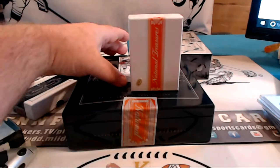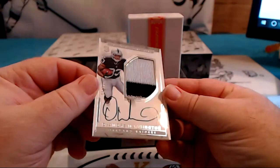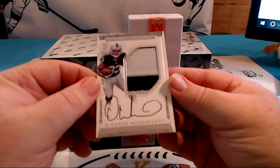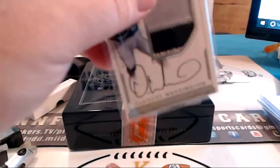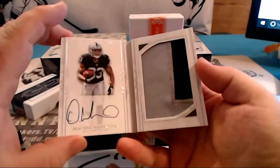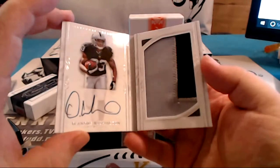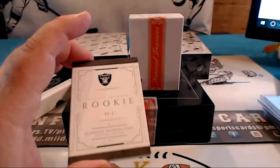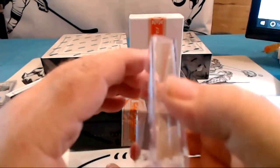For the Raiders, 41/99 RPA, two color patch, DeAndre Washington. Well, isn't that some stellar hand packing, huh? Good job, Panini. Way to go. What the holy heck? Why did you have to do that?